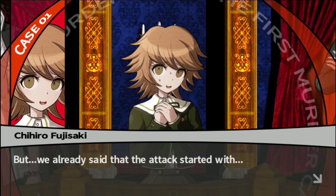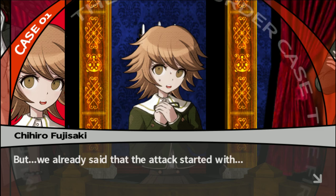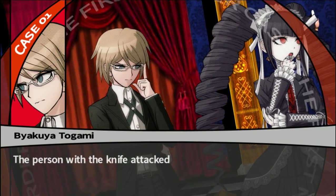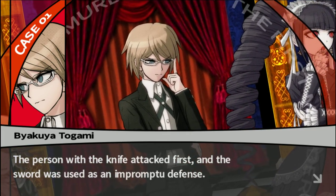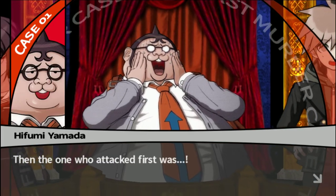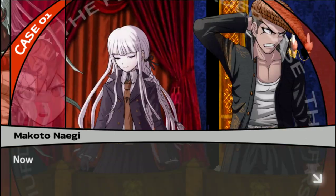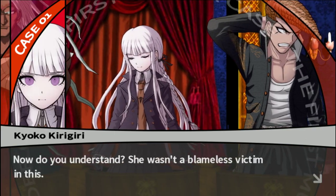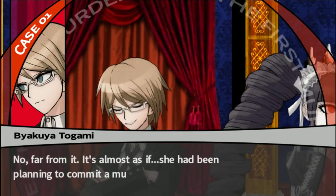I don't know about you, but I think it's pretty obvious what reason that could be. The problem will be getting dear old Makoto here to accept it. The person with the knife attacked first, and the sword was used as an impromptu defense. Then the one who attacked first was... Sayaka? Yep. Now do you understand? She wasn't a blameless victim in this. Apparently not. No, far from it.